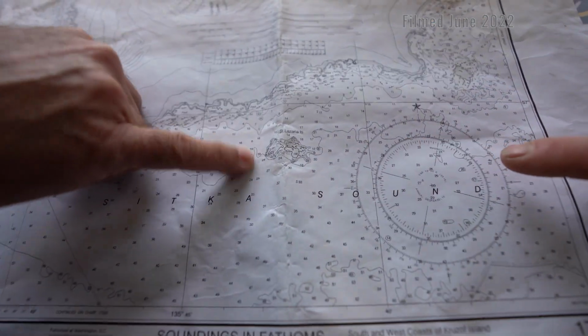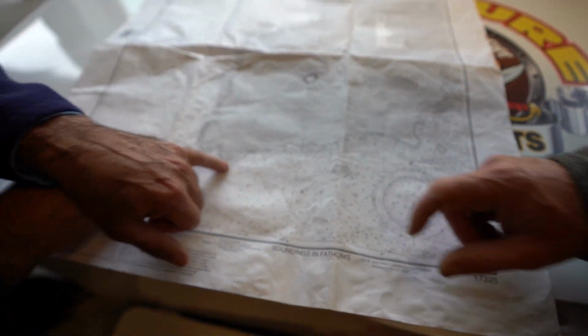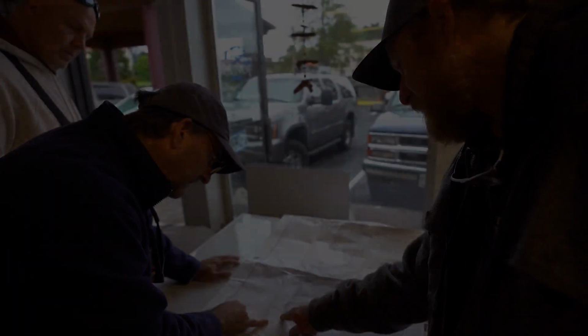We fished all on this. There was rockfish and ling over there, and you can catch halibut on the backside. Right here, there's like a hole right there, about 100 feet. It's really good for ling too. All this whole contour right here is good for ling.